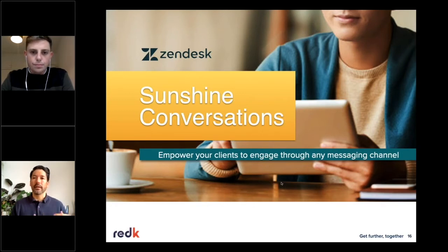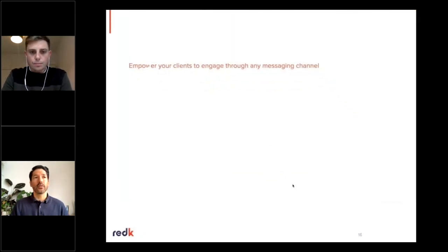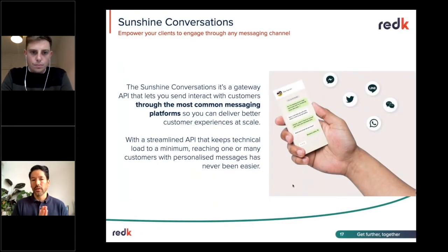Then there is the second level of Sunshine, Sunshine Conversations, which is a Zendesk effort to focus more not only on the ticketing element of the software, but on the customer experience. So it's more a customer experience focus. And the concept behind Sunshine Conversations is that your customers don't need to know what software you're using, right? And what is your internal process to solve their requests.